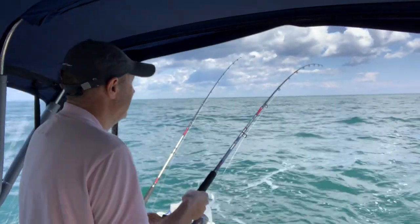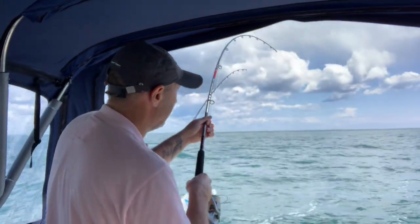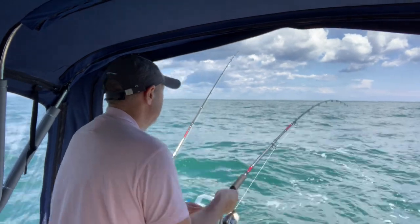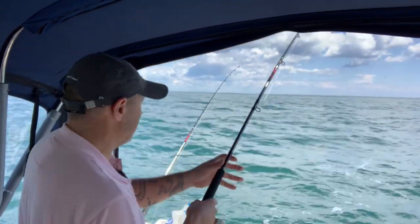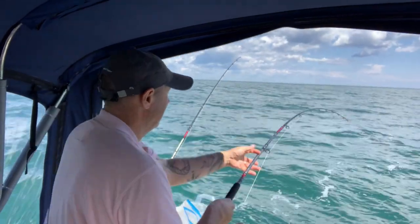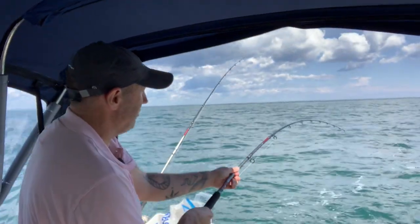Yeah, it's a ray. It looks like it's all bunched up at the moment though. That's probably why it's gone to the back of the boat. It's dragging. It looks like I've caught it round the tail. Anyway, we'll get it in. Oh, no, it's just woke up and let itself free.